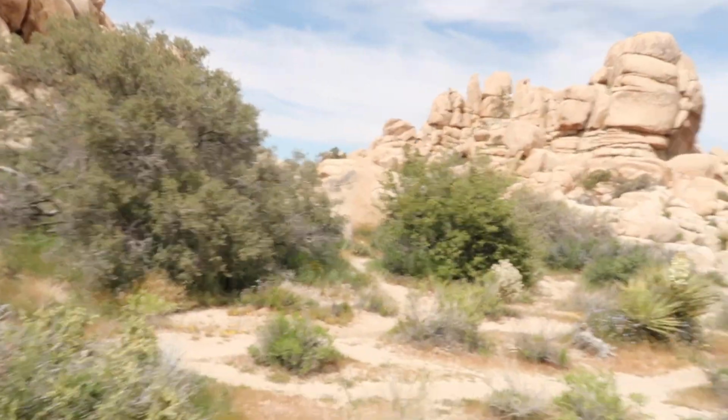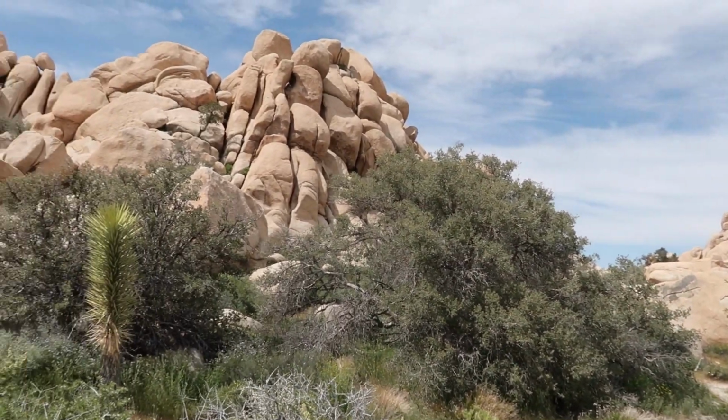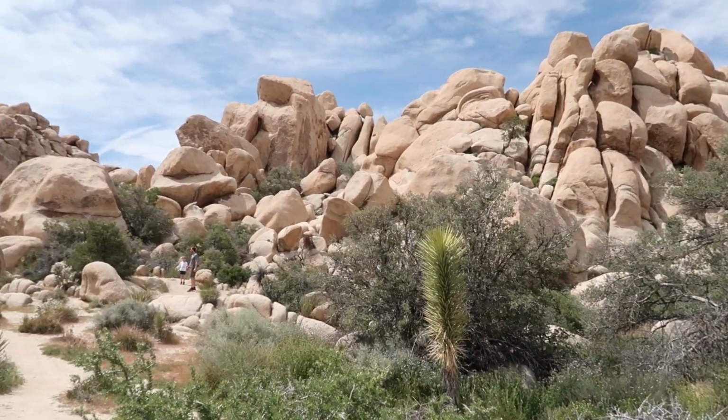We made it to Hidden Valley, which was really recommended by a lot of you guys. It's basically a 1 mile hike, and you go between these two rock formations. This is our view right now. This is so cool. Look at these rocks.